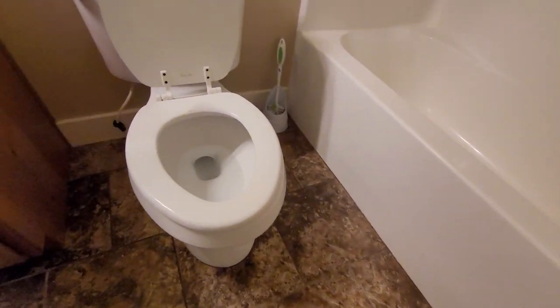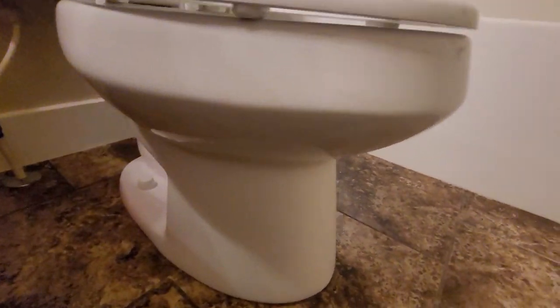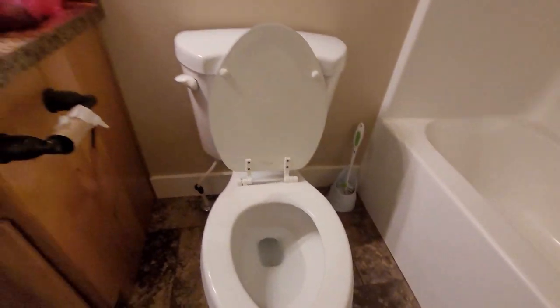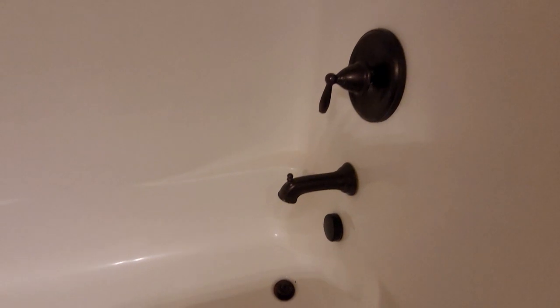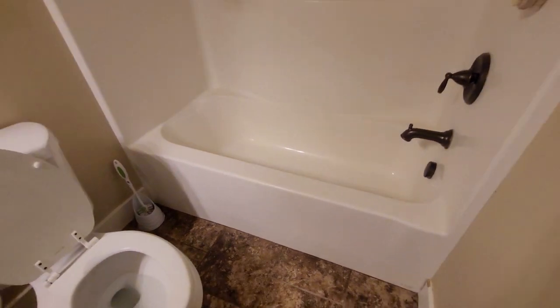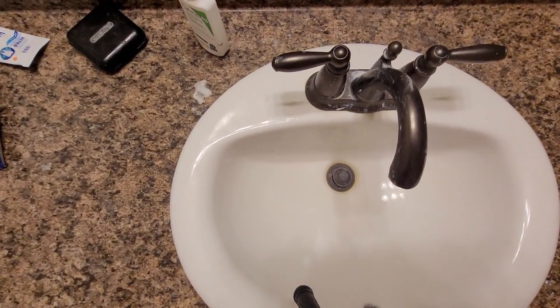Here's the after. The toilet came out so nice. Oh, you only thought we were done.